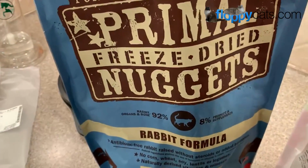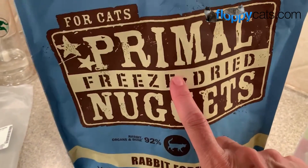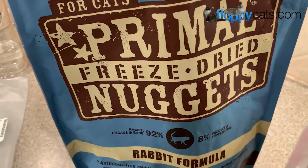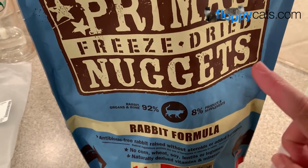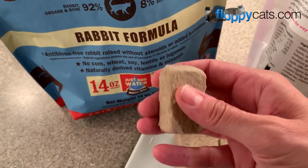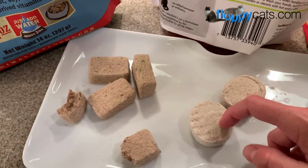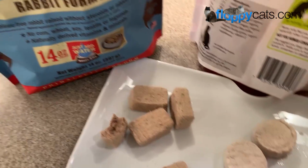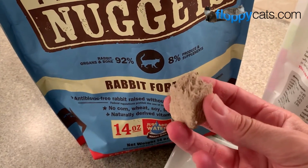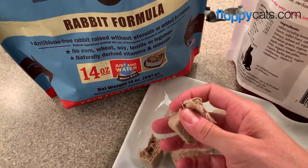And then these Primal freeze-dried nuggets, I might be mistaken here, but all Primal freeze-dried nuggets also come in frozen raw. So I had Primal rabbit, and the nuggets look exactly the same as this, but instead of being freeze-dried, which means that they're dry, the nuggets are frozen solid. What's nice about that is these can be used easily as toppers on their food. I actually break them into fours, something like that.